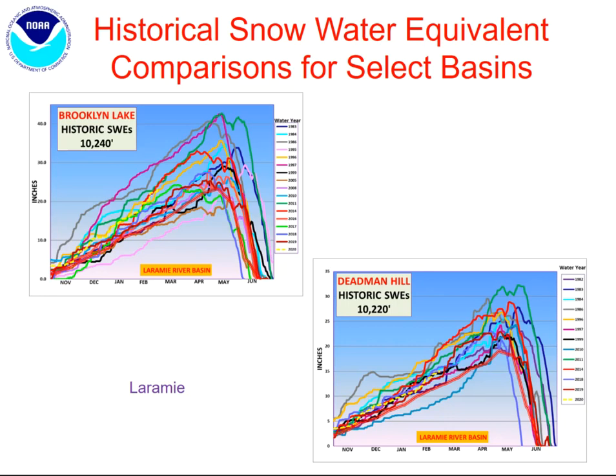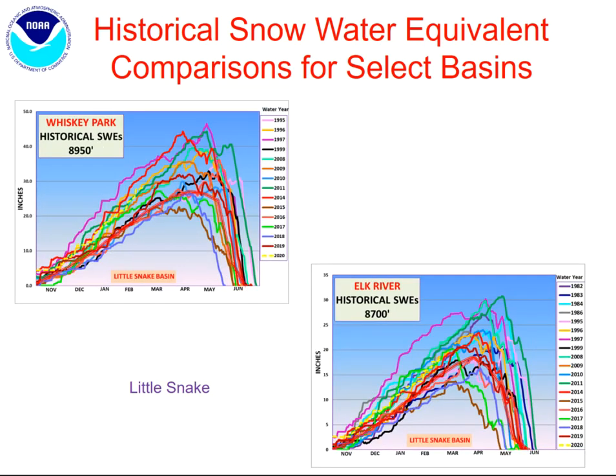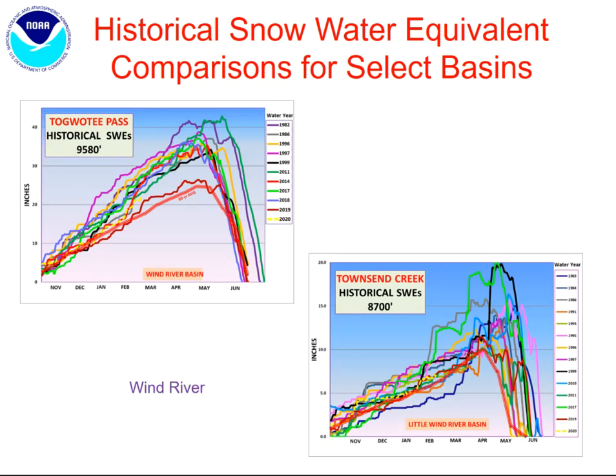For the Laramie watershed, there are above average SWEs, with Wyoming snow water equivalents approaching water year 2011 levels. Little Snake Basin, above average snow water equivalents, with Wyoming snow water equivalents approaching water year 2011 levels. Wind River Basin, above average snow water equivalents, with the northern basin's snow water equivalents approaching water year 2011 levels.